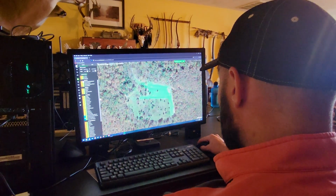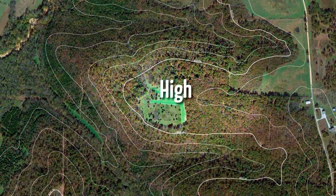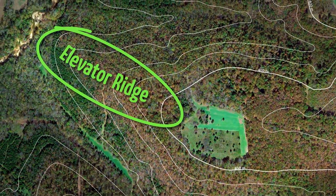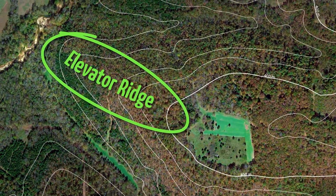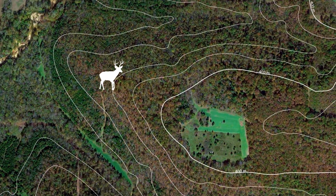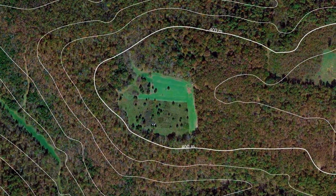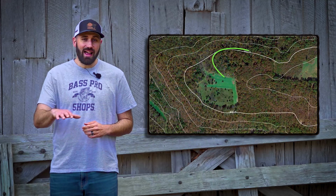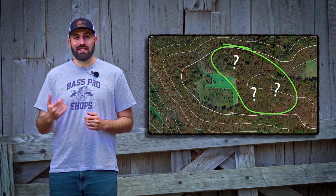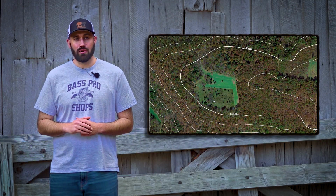So when I started looking at this property, you can tell the middle of the property is pretty much one long ridge. In fact, it kind of tapers off to the west and creates what we call an elevator ridge, where it's easy for deer to travel up and down the terrain, going from high to low or low to high elevation. And up on top of the ridge, the previous owner had created a large food plot. Now there was still some flat land to work with, so we really needed to dive in on this site-specific plan and figure out how we were going to get some bottlenecks up on this ridge.